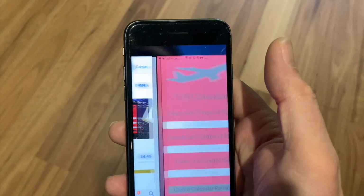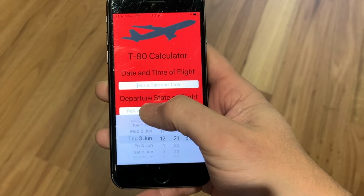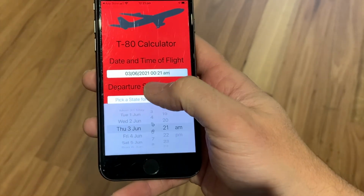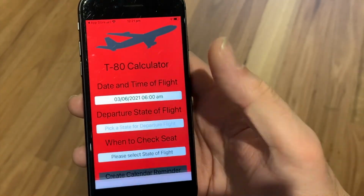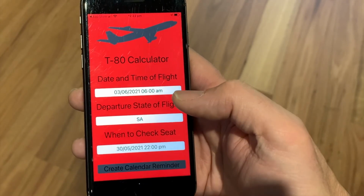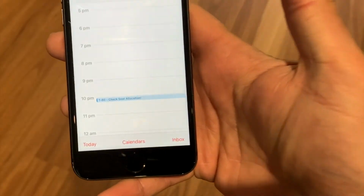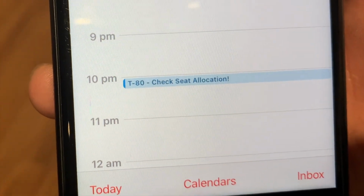So it's as easy as 1. Downloading the app from the App Store. 2. Select the date and time of your flight. 3. Select the departure state of your flight, because the app takes into consideration the time zone and even daylight saving. 4. Easily create a calendar reminder using the app.